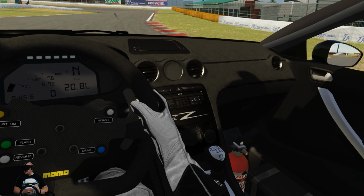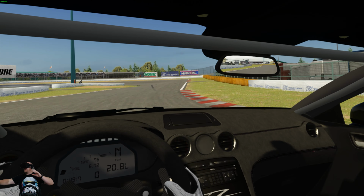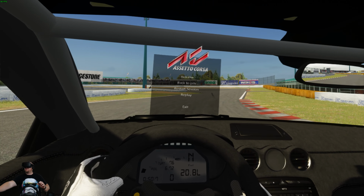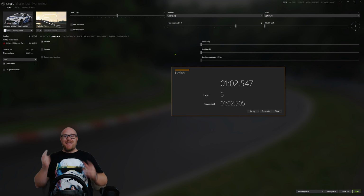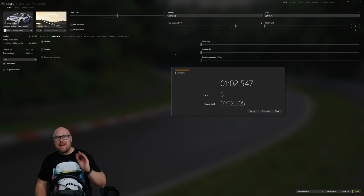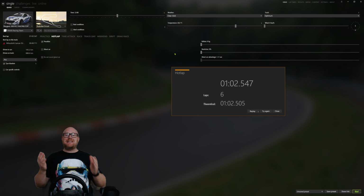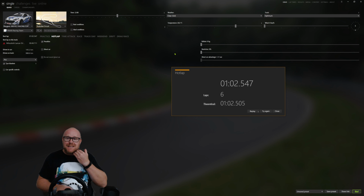Oh, I love that. I love it. Right. No. Helps when you quit it first. Let's exit that. Well, guys, can't believe it. That is the fastest lap I've got. You can see up on the top left there, 1 minute 2.547. I honestly didn't think I was going to equal my best lap time I did yesterday.